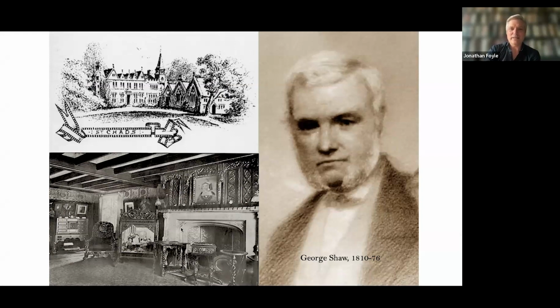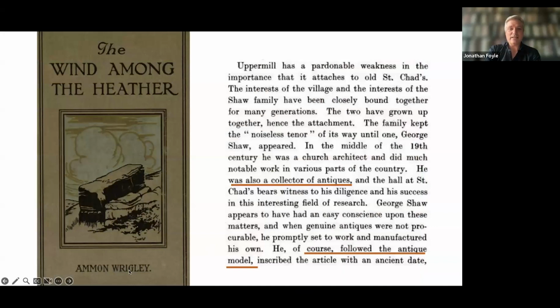And he filled it with Tudor style work, this overmantel, for example, and these various furnishings, all in the late 15th, early 16th century style. He's acknowledged to be a forger by people who lived while he did. This is a book by Ammon Wrigley, who was 15 years old when Shaw died in 1876. And his recollections are that Shaw was a collector of antiques, and that the hall at St. Chad's in Upper Mill bears witness to his diligence and his success in this interesting field of research.